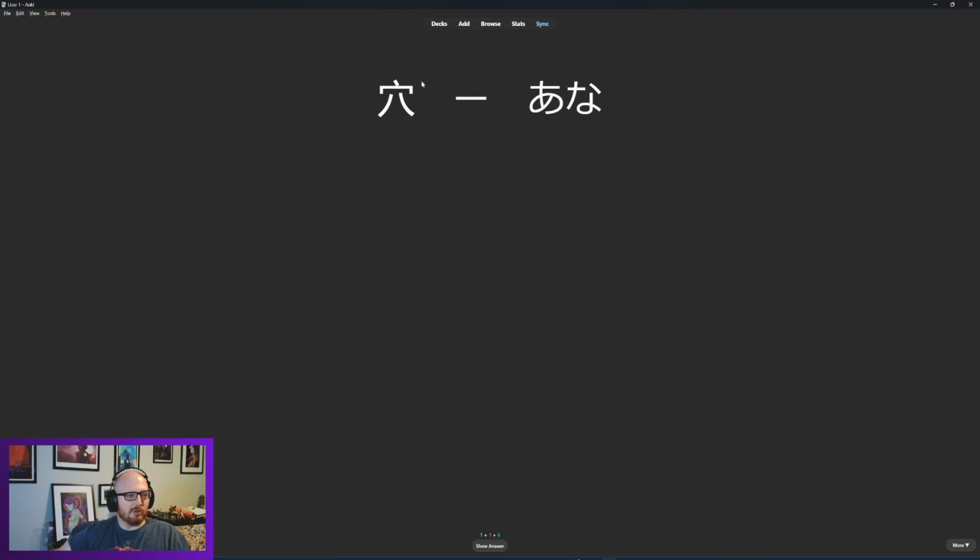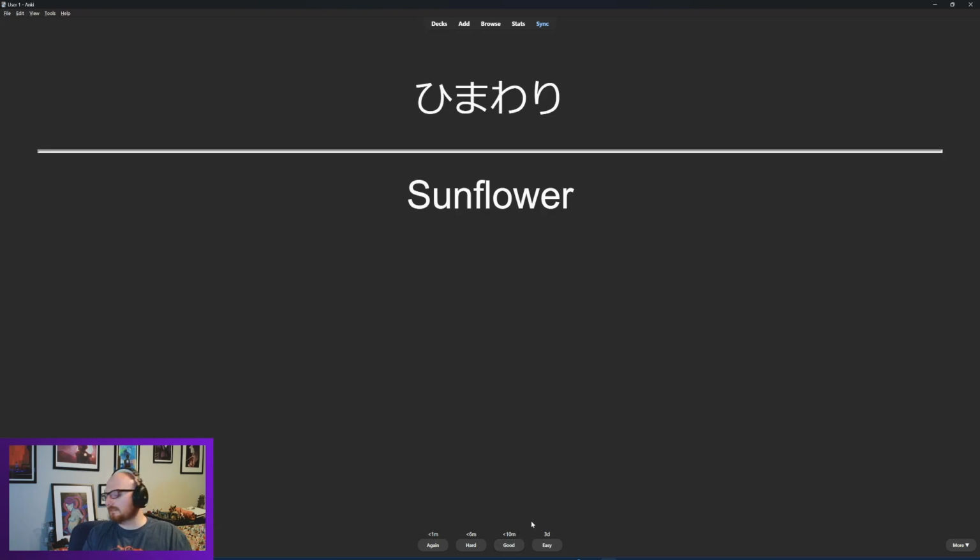Ana! This is a hole. That's just a hole. It's a weird looking kanji, but that just means hole. Okay? Here we have himawari. I don't remember himawari. It's new, so I just added it. Huh. Dang it! Frickin' new sunflower because of frickin' Yakuza. Frickin' frickers. Himawari. Himawari, sunflower.